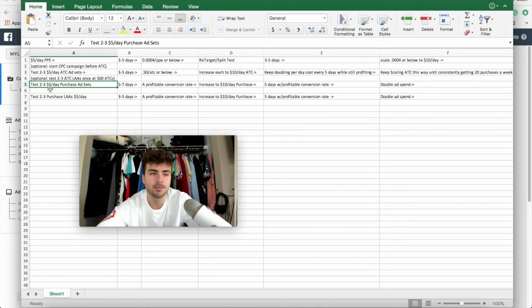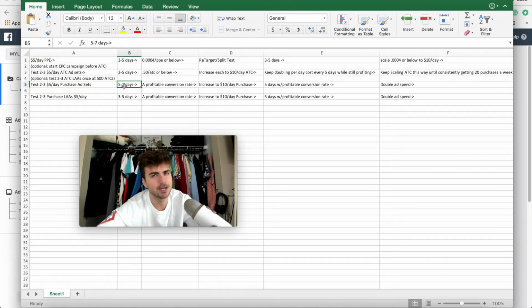So you're going to start, maybe test 2 to 3 different ad sets and see which one's doing well between 3 and 5 days. But you're going to want to run at least one 5 to 7 days, because you're switching from an ATC to a purchase ad. And this can cause Facebook to have a little bit of confusion. And then you're going to run that as long as you have a profitable conversion rate.